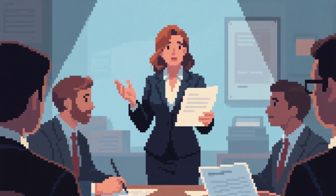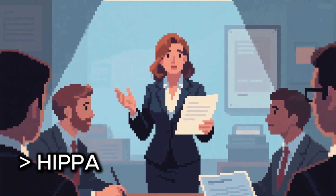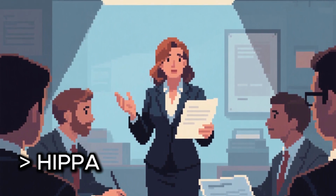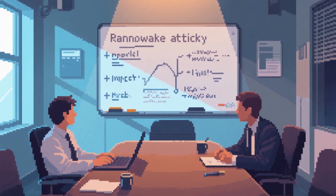The legal team, led by General Counsel Lisa Davis, raises additional concerns. We have HIPAA notification requirements if patient data was accessed. We need to determine if this was just encryption or if data was actually stolen. Also, we need to consider reporting requirements to HHS and potentially the FBI.